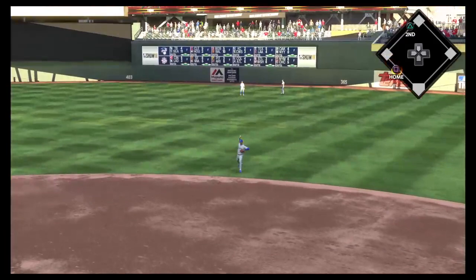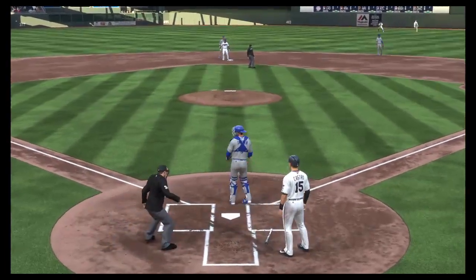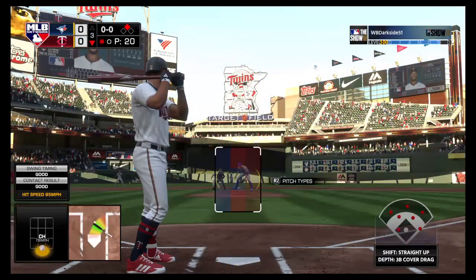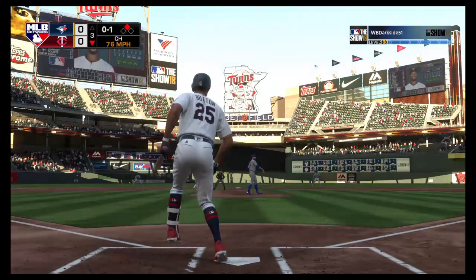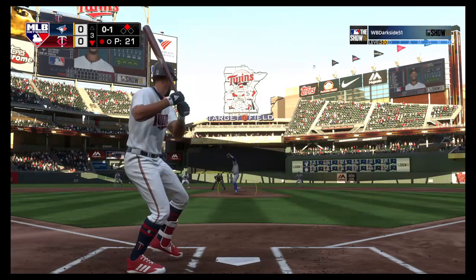Castro is on his way home. And a relay to the plate. The tag, and he is out at the plate. So much for our first run of the ball game. Here's Byron Buxton now. He was a strikeout victim in his first try. 0-1 the count. 0-1 count and the pitch.